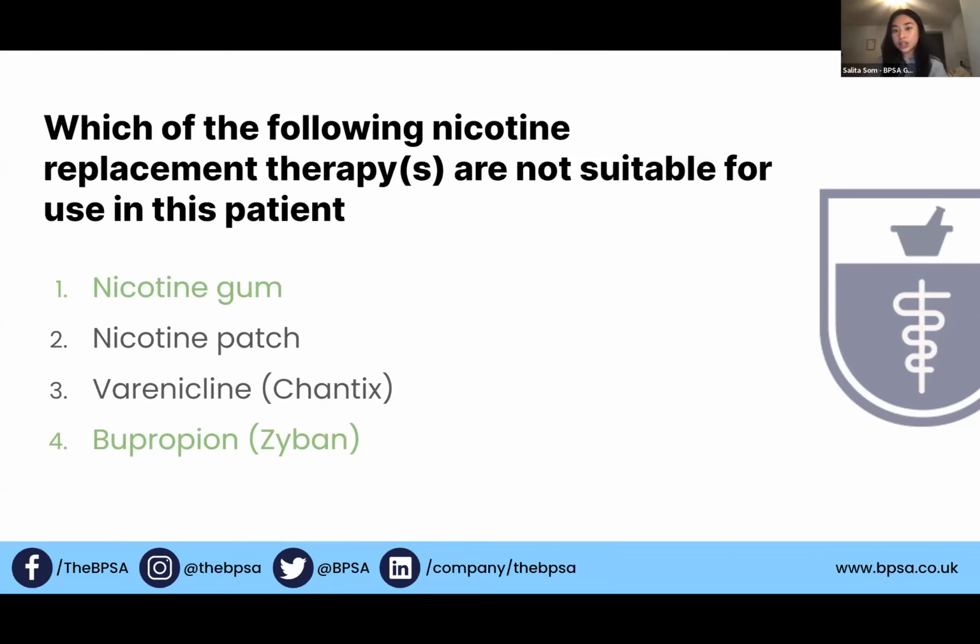But if the patient is not contraindicated, being that they don't have any gastric issues, chances are they can be commenced on nicotine gum. Nicotine patches is fine. That is appropriate for the patient. I think varenicline, yep, that is okay as well. And that is, I think, in accordance to PGD as well. So that is recommended for patients.